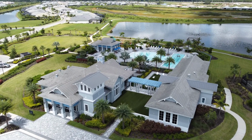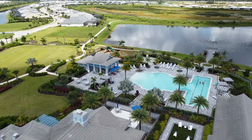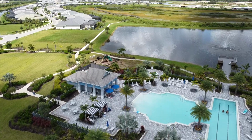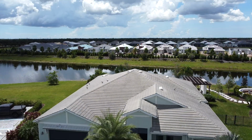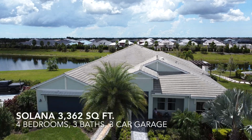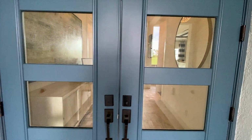Today we're out in Isles of Lakewood Ranch by Toll Brothers Homes, and this is a gated community. And today we're going to look at the Solana floor plan. It is 3,362 square feet. It's a 4-bedroom, 3-bath home with a 3-car garage. Please take a look around.